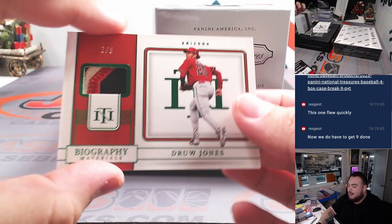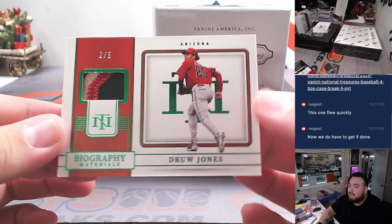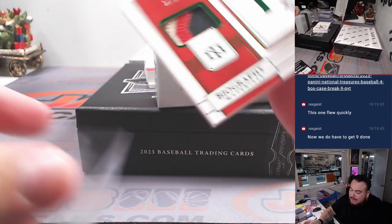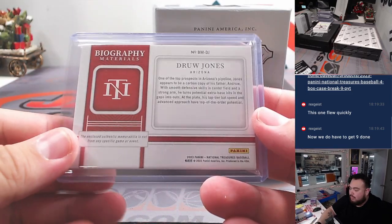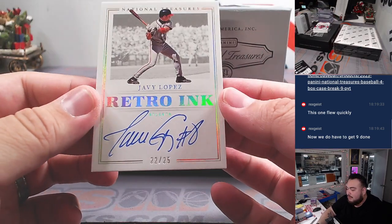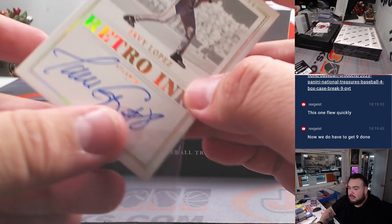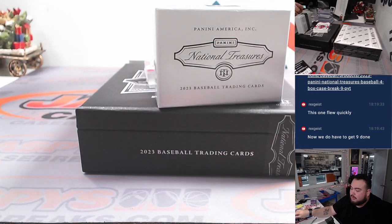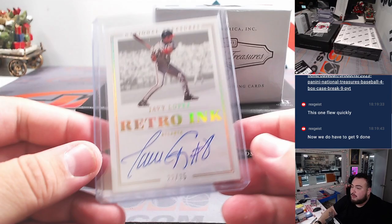And we got out of 5 for Arizona. 2 out of 5, Andruw Jones. 1, 2, 3 color patch. And Retro Ink, Javy Lopez for Atlanta. Look how nice this is. ATL going to Cup. Straight up, straight up. I'd love to do number 9 tonight, Rex. I'm going to post up number 10 right now, too.